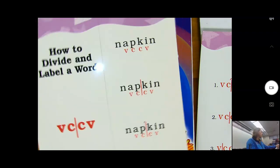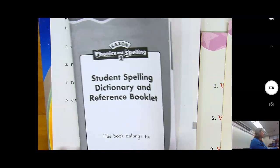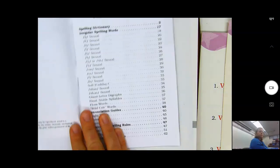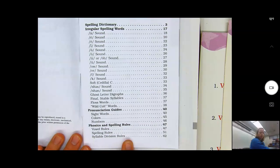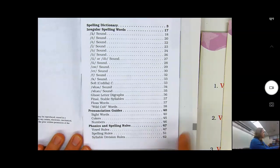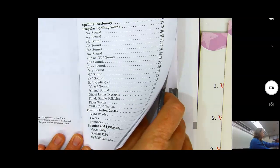If we go to our student spelling dictionary and we open up to the table of contents to figure out where the syllable division rules are, on page 62, we'll go all the way to the back.